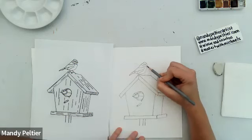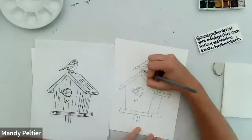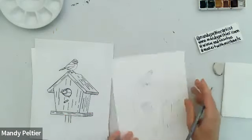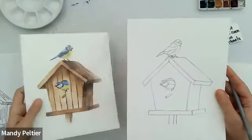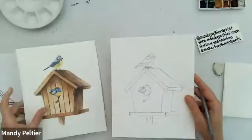And then last but not least, for this top songbird are his legs and talons, or feet, or whatever you want to call them. And they rest on the birdhouse. So I'm just copying what I see. And we have our outline. There's one other thing I want to do though. It's not on the outline, it's on the finished drawing. You can see these vertical lines that run through the front of the birdhouse. I want to go ahead and sketch those in.